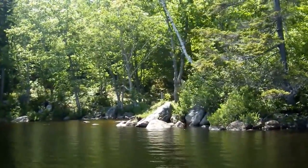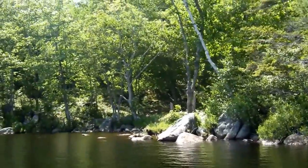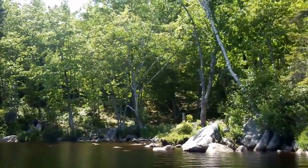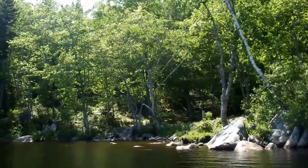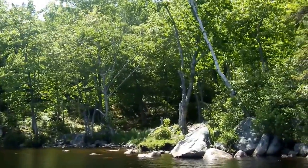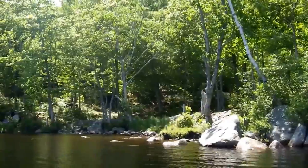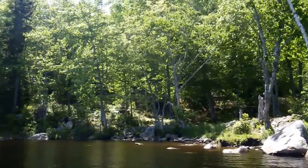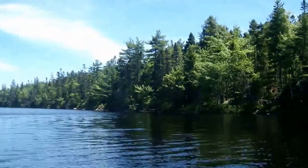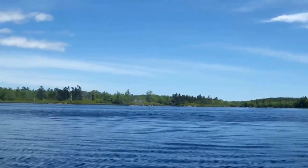Oh, within a leisurely hour and a half or so. We could have done it much faster, but we just enjoyed this lovely, really pristine lake, almost in the center of Halifax. It's a very special place that we hope can stay that way.